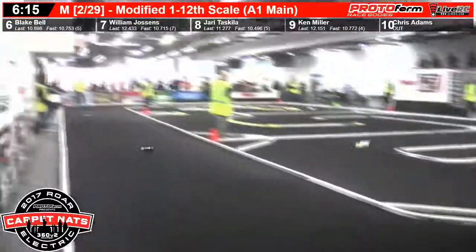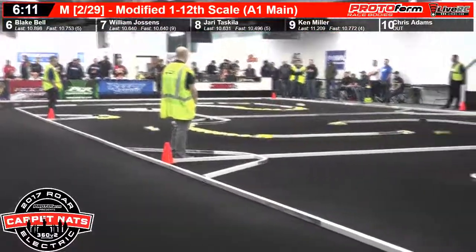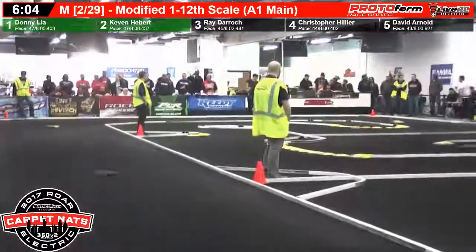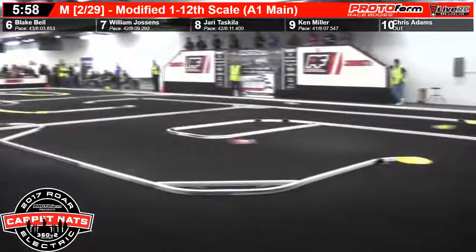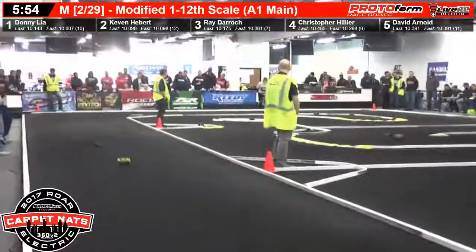Donny Lia in that top spot, Hebert in the 2, Darroch in the 3 now. Darroch in that orange, white, and pink car. Darroch working his way through the far side of the track down through the S. Darroch currently showing 3.3 back from second place, Keven Hebert. Top 2 working their way down the protoform backstretch once again in through the sweeper.